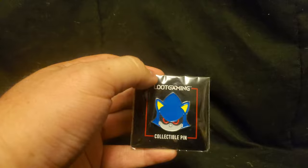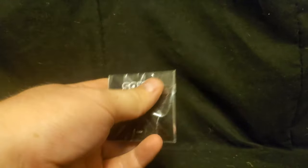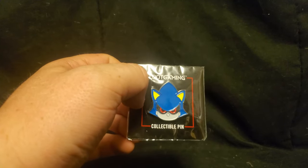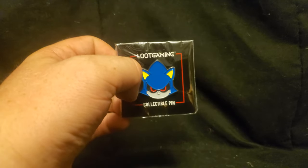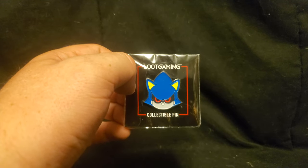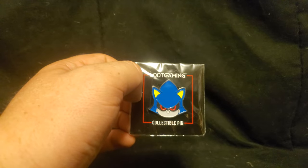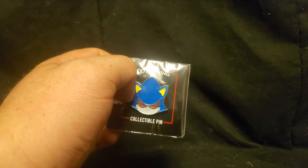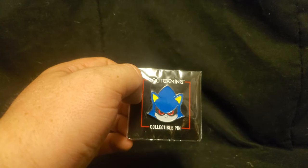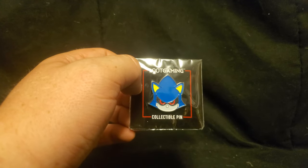Another pin, Luke Gaming collectible pin of Metal Sonic from Sonic the Hedgehog. More specifically, I believe this version first appeared in Sonic CD, the game that everyone says is the best Sonic game ever, but nobody has ever actually played it because it was only on the Sega CD, and nobody, even on emulators, nobody has played the Sega CD. It was on a compilation or two of Sonic games, but those are rare and out of print from what I understand, and it's just barely been released since then.